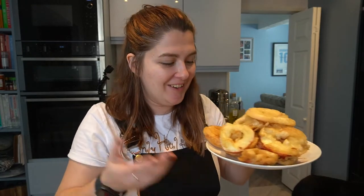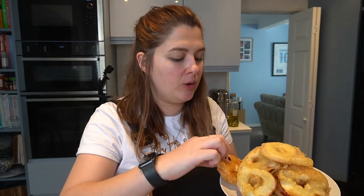Alright, well here we go. Here is our attempt at the toffee apple doughnuts. Obviously we don't have the caramel sauce to go with them. Basically, they're just deep fried apples. I think I sliced the slices too thick, but let's have a taste and see how they are.